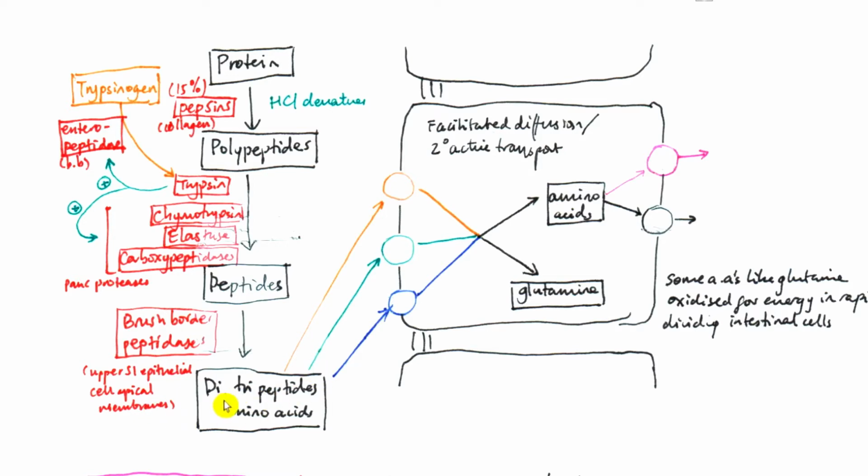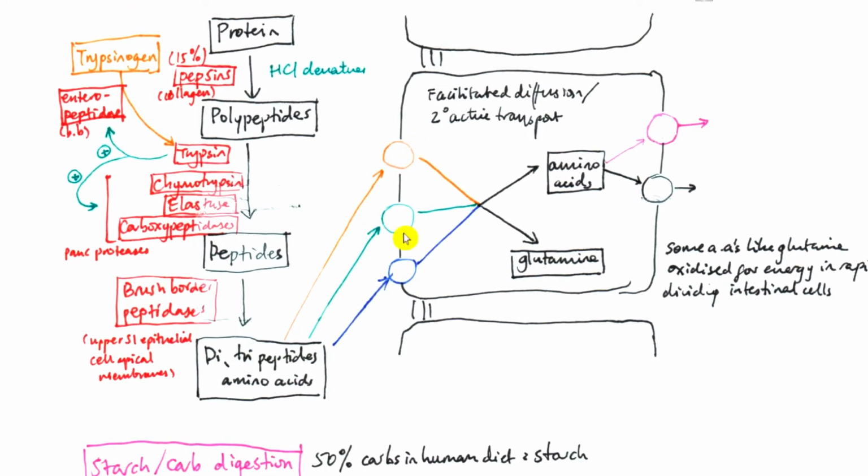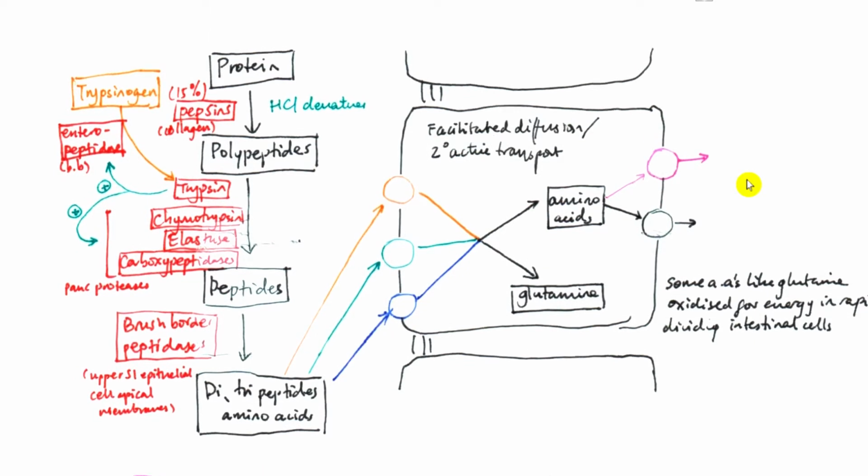Now these different types of products, the di- and tripeptides and amino acids, they all enter a small intestinal cell via their respective channels, and they can be interconverted into amino acids and glutamine, which can be stored inside, or amino acids which are released. And this all happens via facilitated diffusion and secondary active transport, so transporting them against their gradient with an ion. And then the amino acids are transported out into the blood.